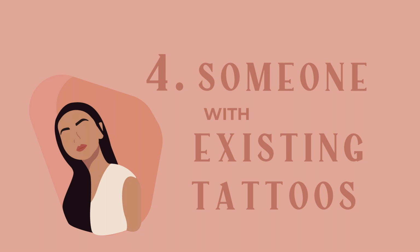Number 4, somebody that already has an existing tattoo. Unless it is super, super faded where you can barely see it, do not take on those clients. Because if you're doing microblading, when they have an existing tattoo underneath, sometimes your strokes are not going to show up, and your client will be very disappointed in the work.